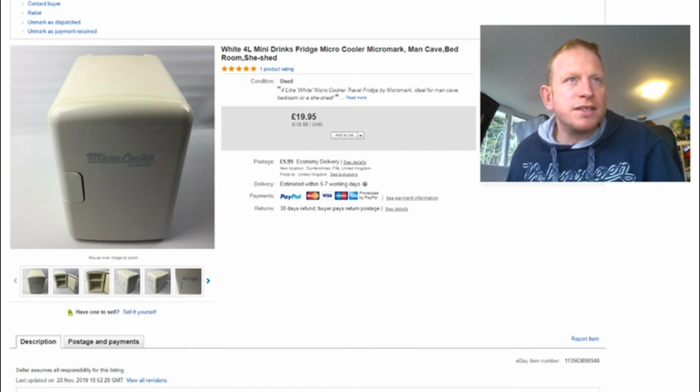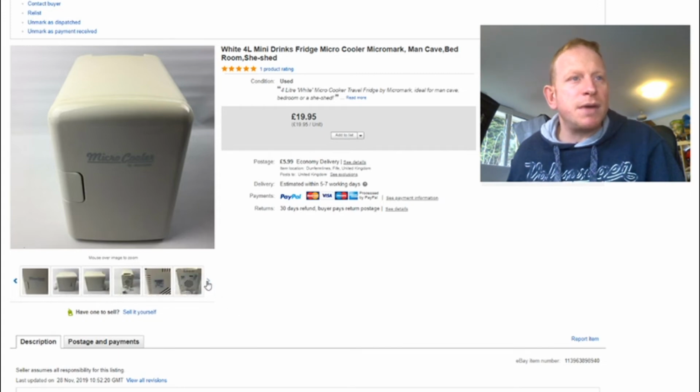Moving on to this one. This is a white fridge. This is ideal for a man cave or something like that. This came from the jumble sale as well, I believe. I got $19.95 plus postage for it. All I had to do was add a power supply with it, because that didn't come with it from the auction. But nice item, fully tested, really nice.